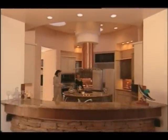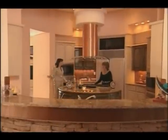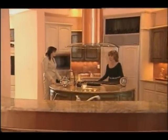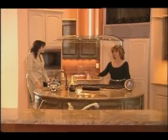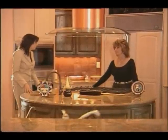Okay, Loretta, I have to tell you, I absolutely love your kitchen. The circular island in the middle, and then how the kitchen just ties in around it. It's absolutely gorgeous. Thank you, Bianca. Eric did a fabulous job in here. We told him that we like to entertain, and he gave us a big island here. You can get a lot of people in this kitchen, but you're not in each other's way.